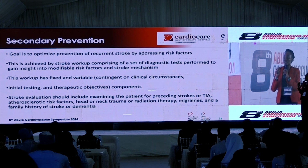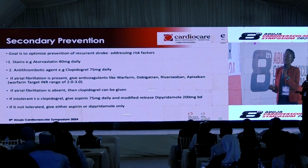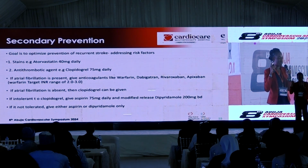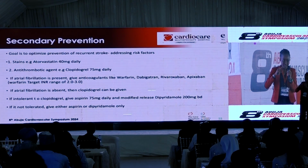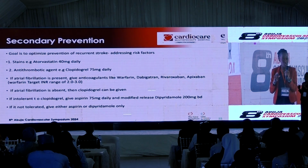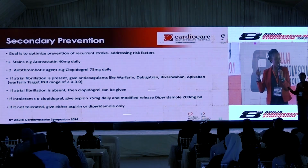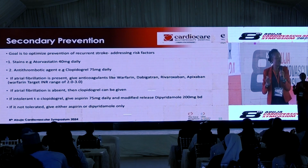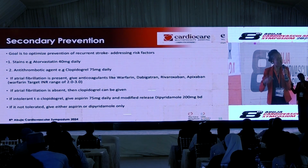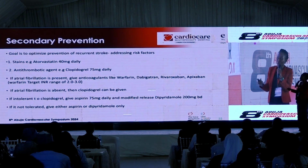Then secondary prevention, very important. The goal is to optimize prevention of recurrent stroke by addressing the risk factors. So the whole idea is that you have the risk factors in your head and you're investigating along those lines and you're treating, because the cause of the stroke or the major risk factor of stroke in any one individual is not always the same. So even though the person is hypertensive, they say, doctor, my blood pressure has been controlled, my sugar has been controlled, why did I have a stroke? Well, there are other things.